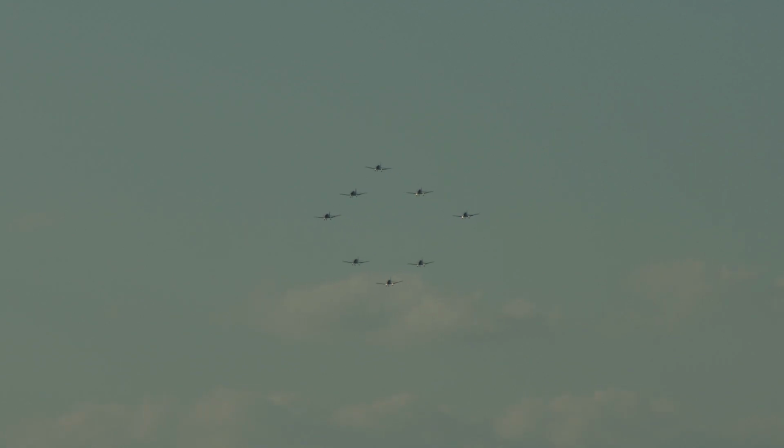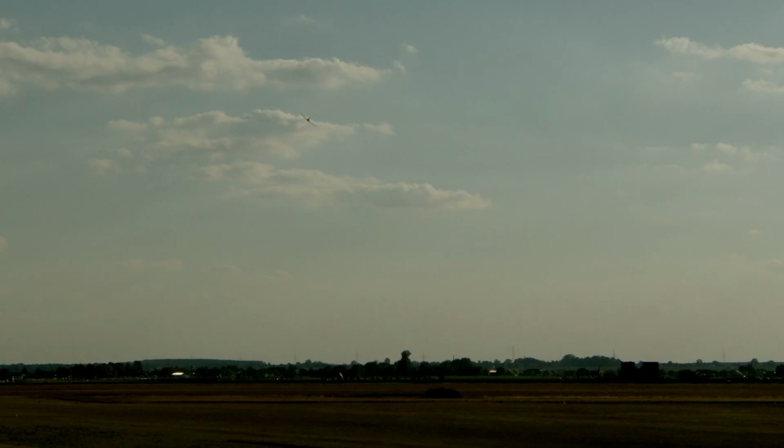Now, this is the most famous of the PC-7 team's manoeuvres coming up. It is called the Tunnel, and you can see on your screen now 8 aircraft to our right hand side, landing gear down, landing lights on, creating, oh, such an enticing target for the soloist.